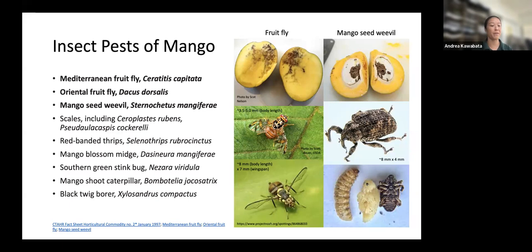Some of the photos show you what the fruit fly damage is on the left. There's a Mediterranean fruit fly there and an Oriental fruit fly on the bottom, as well as mango seed weevil on the right, the weevil itself and the different stages of its life cycle on the bottom. These pests can shorten the shelf life of the fruit, reduce the quality of the fruit, and even affect the flavor of the fruits as well, and cause premature ripening or dropping of the fruits.